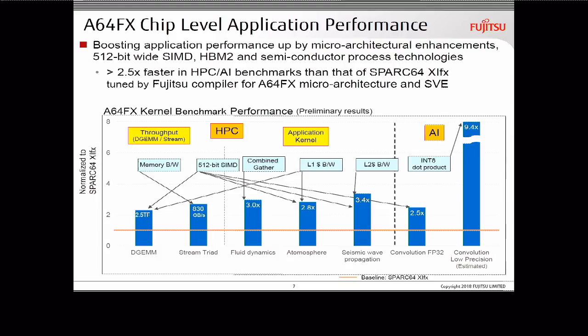So here is the A64FX chip-level application performance. We have to boost this kind of operations. Here is some normalized performance against the previous CPUs. For example, DGEMM provides maybe 2.5 teraflops of performance, which is around two times faster than the previous CPU. And STREAM provides about 830 gigabytes per second, and they're all higher than 80% efficiency.